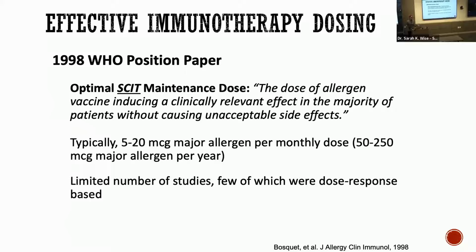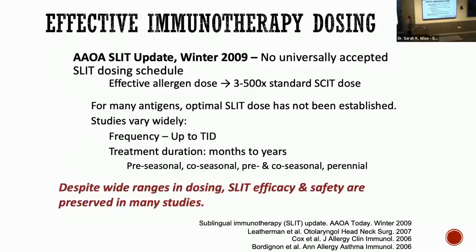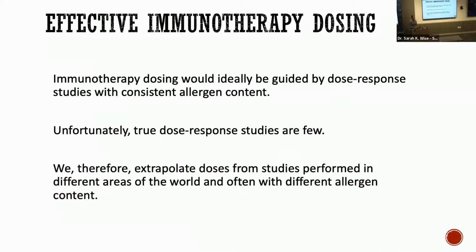And this is like drug studies, right? You want something that works and you don't want a lot of side effects. And that's been worked out for subcutaneous immunotherapy at 5 to 20 micrograms of major allergen, or the protein that causes the reaction, per month. And really, a relatively limited number of studies were actually dose response based. We know that for SLIT, that dose is higher, but in trials, the effective dose of allergen for SLIT is somewhere between 300 and 500 times the SCIT dose. So it's a pretty wide range, and there's lots of different options for how frequently that's given and treatment duration.